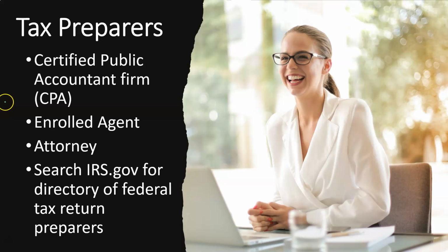Both the CPA, the enrolled agent, and the attorney can also help you generally if you get letters from the IRS. So notice you've got the tax preparation process, and then if you're ever audited or you get letters from the IRS and you want someone to communicate with the IRS on your behalf, then you have the ability to hire them and give them a power of attorney, so they can talk to the IRS on your behalf, which can be a very good thing and save time if you get into a situation where the IRS is questioning something.